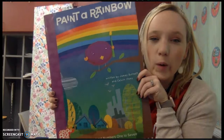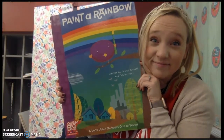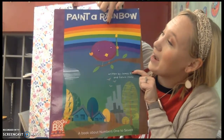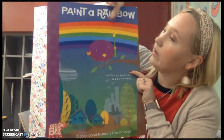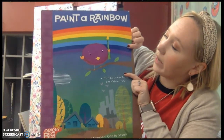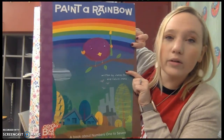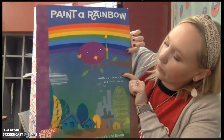What do you know about rainbows? Rainbows are made up of different colors, right? We have red, and then orange, and then yellow, and then green, and then blue, and then we have an indigo color, which is kind of like an in-between blue and purple, and then we have purple.